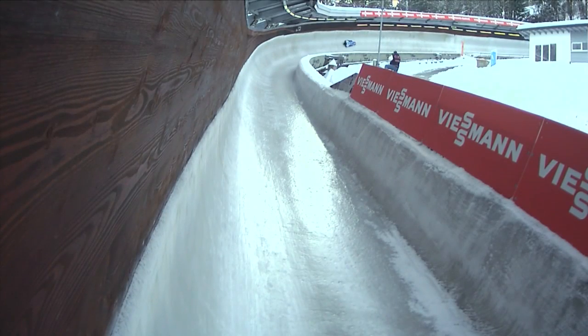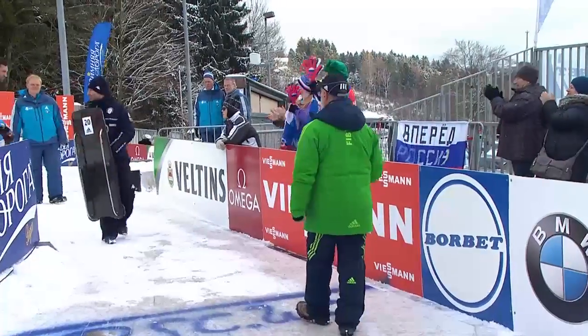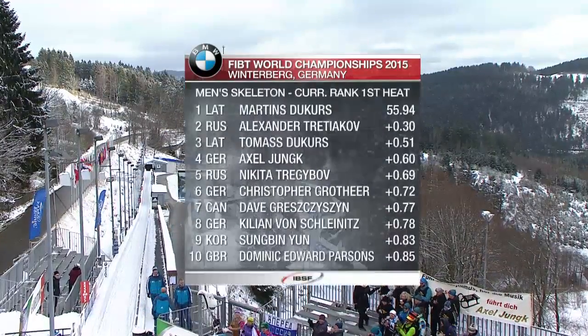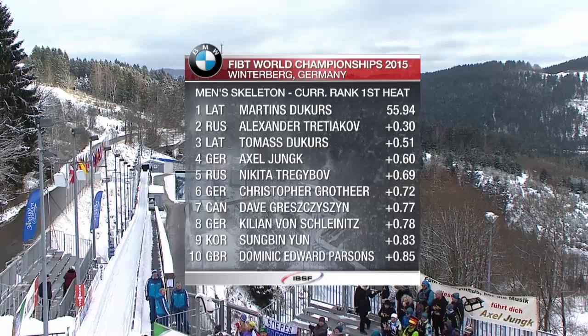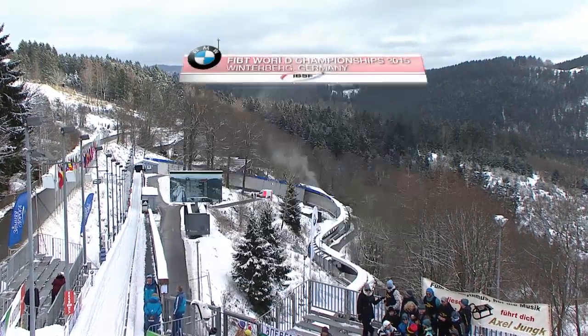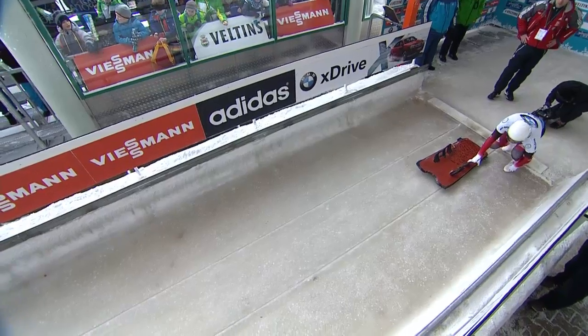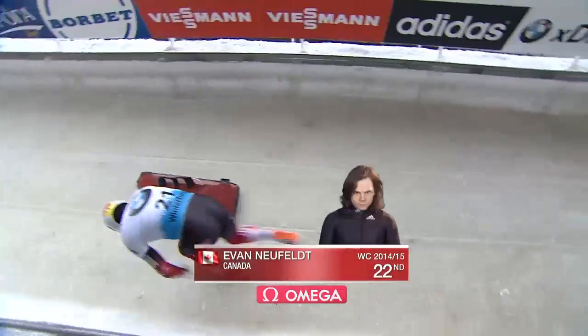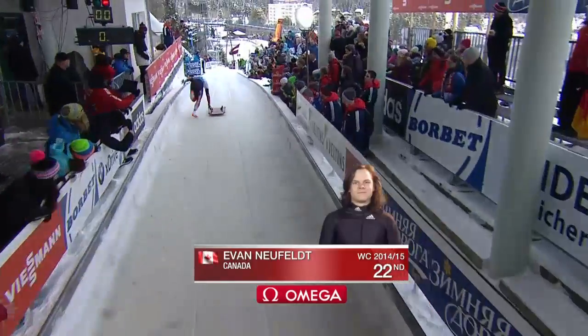Kreisel, curve 9. Not bad there, transition. But start time didn't help. Not bad, start time is our race leader from Alexander Tretyakov. Thomas Ducours lies 3rd. Another of our multitude of rookies this season, Canada's Evan Neufeld, 27-year-old from Saskatoon, Saskatchewan.